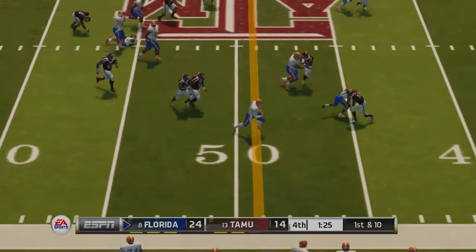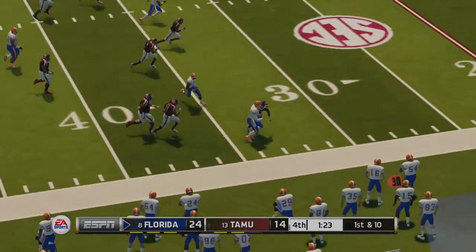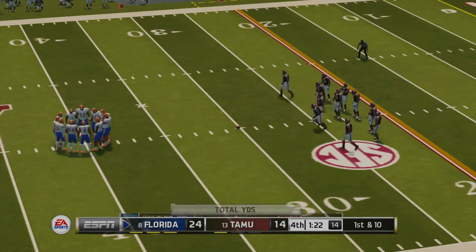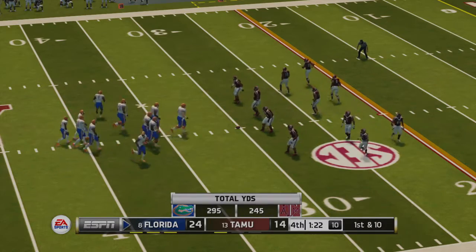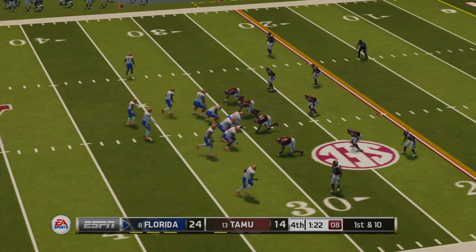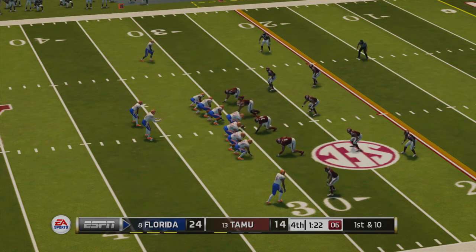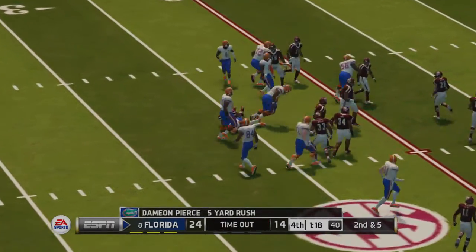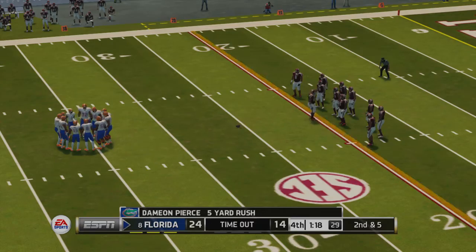He's got an opening. He's at midfield. He's at the 40. And that tackle very well could have saved the touchdown. Texas A&M's going to have to use their second time out of the half. That makes it first and 10. From the 30-yard line, it's first down. Nice run, and he's brought down. Texas A&M's out of timeouts.